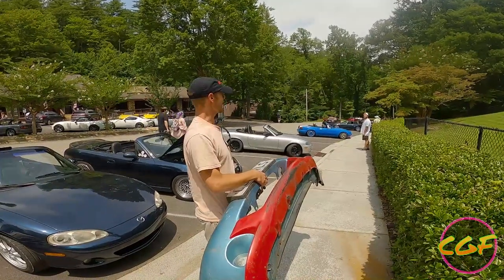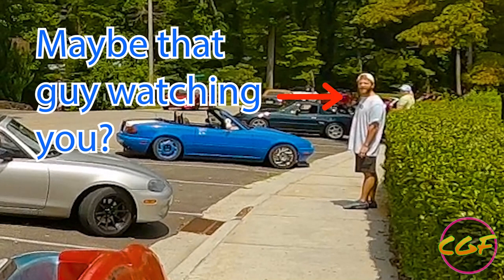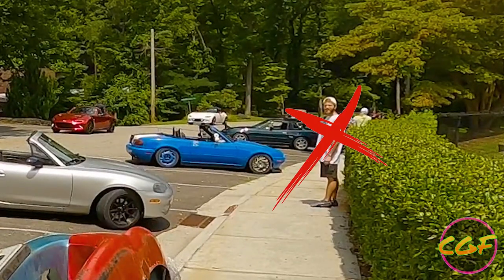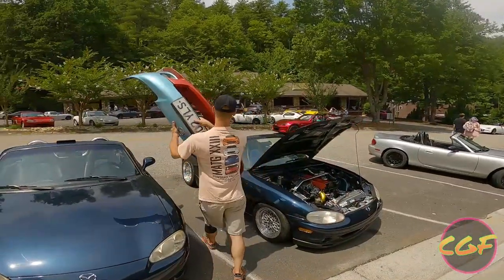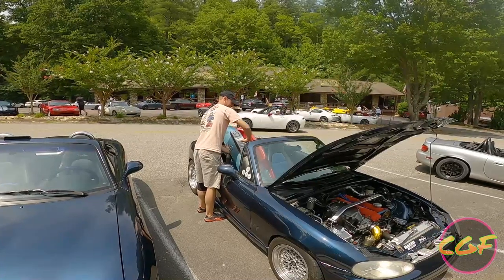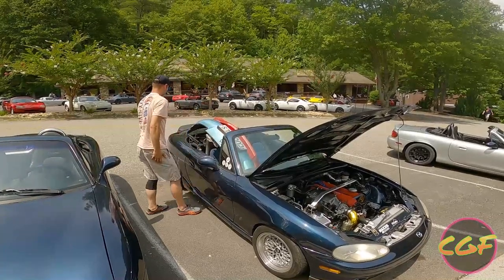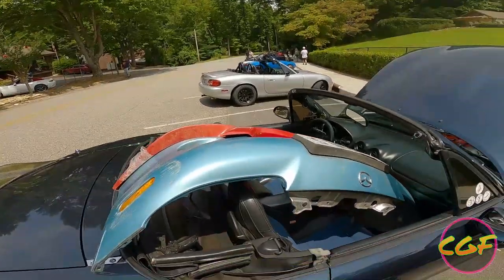Miatas are impractical. Nobody. Because check this out. Who needs an F-150? Fits perfect. Yeah, who needs a truck when you got a Miata, right?